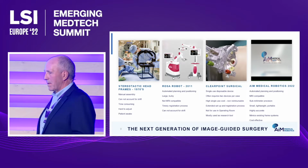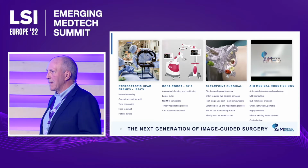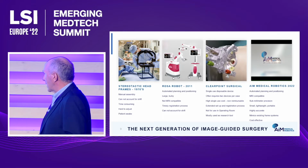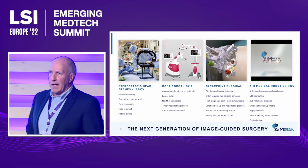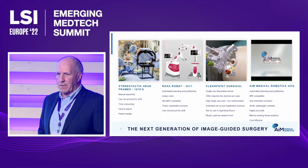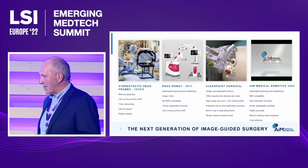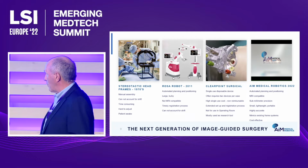There have been disposable devices built for the MRI space, the one you see second from the left, but they have not been readily adopted because they can add up to $15,000 of single-use disposable cost to these procedures. So as an economic product, it's just not viable in today's modern operating room.